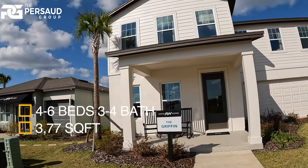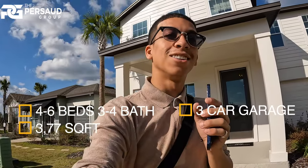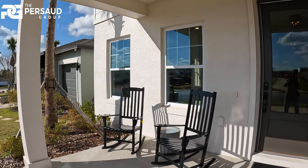This is a 4-bedroom, 3.5-bath. So I'm not going to waste any time, guys. This is the home that I see myself in one day. It's called the Griffin model. We're looking at just over $500,000. 530 is starting. Different elevations call for different prices.